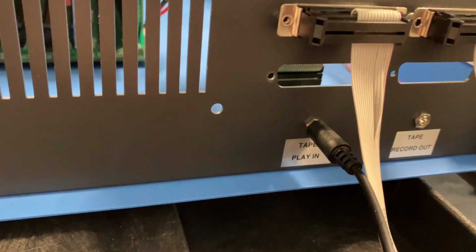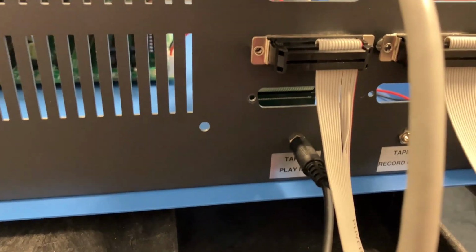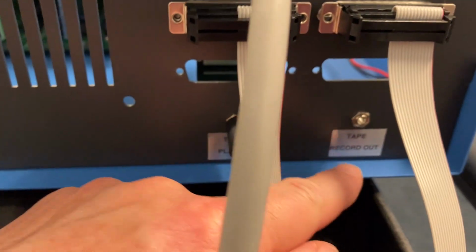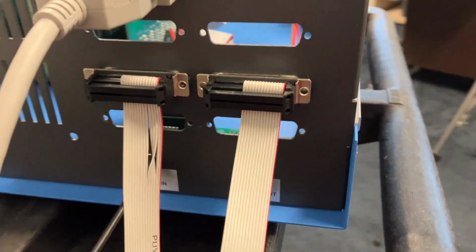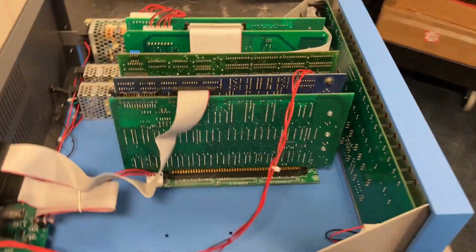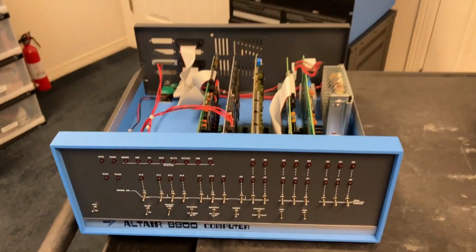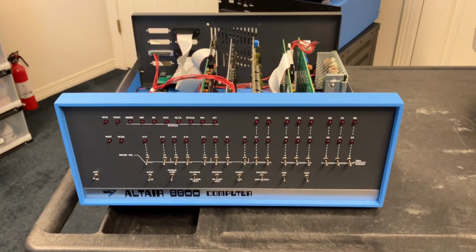And then down here you can see we have tape play, the audio cable connected so that we can get the output from the cassette for loading 8K BASIC. And then we'll demo saving a program, and we'll move that cord over here to the tape play out jack. All right, so that does it for the hardware. Let's go ahead and get this thing fired up, and we will boot 8K BASIC using our cassette interface, using all original Altair software and boot PROMs to make it happen.